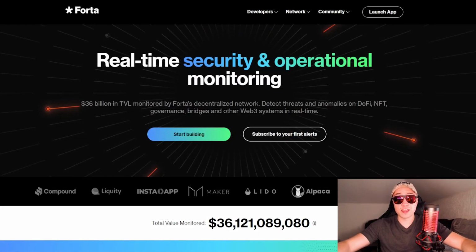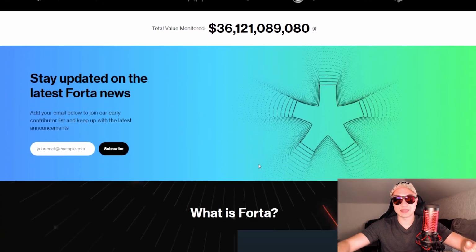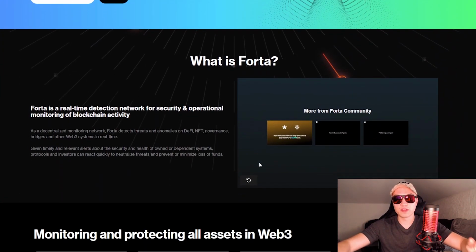Now, besides the fact that a lot of large networks are already using Forta's ecosystem, let's talk a little bit more about what exactly these guys provide. But one very important thing that you guys have to know is that they will be releasing on centralized exchanges, specifically one large centralized exchange in the next week or so.